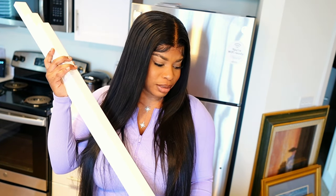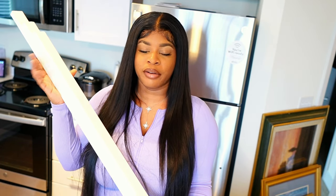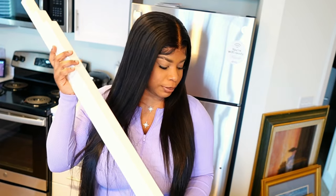I don't know why I didn't cut them. I thought the difference was going to be a little bit, but it's actually a lot, so I have to go back to the Home Depot and cut them. And then let me show you other things I got from Home Depot.